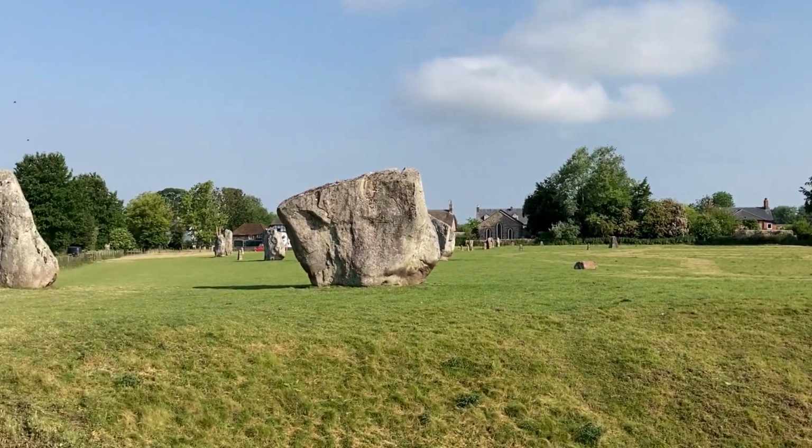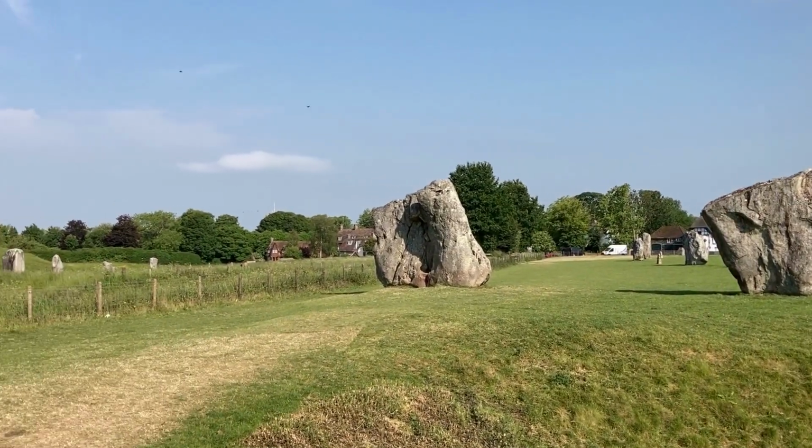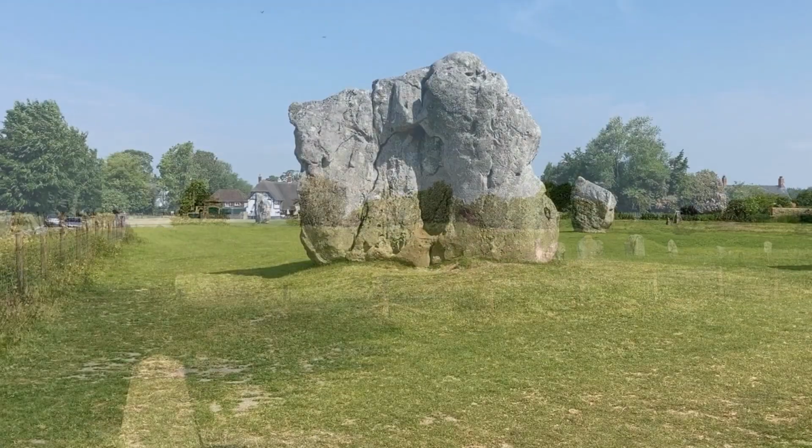And it's estimated that the henge and the avenues, which I'll show you, originally contained well in excess of 600 stones. Unfortunately now, we only have about 76 still remaining visible.